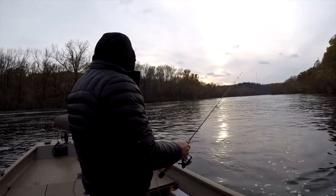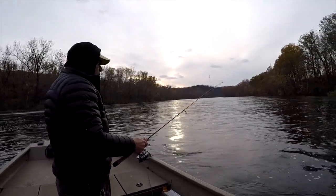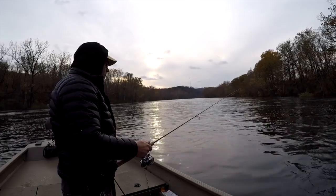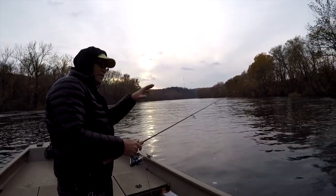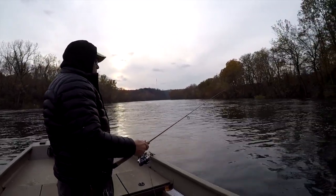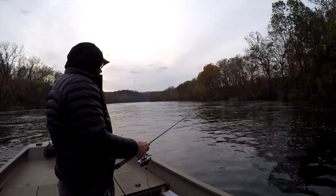I was telling Jason, a friend of mine I had out this morning, he was feeling it bumping the bottom, and I said, you know, those fish, it kind of gets tight and gets heavy when you get a bite versus the bump at the bottom. And he caught on real quick.